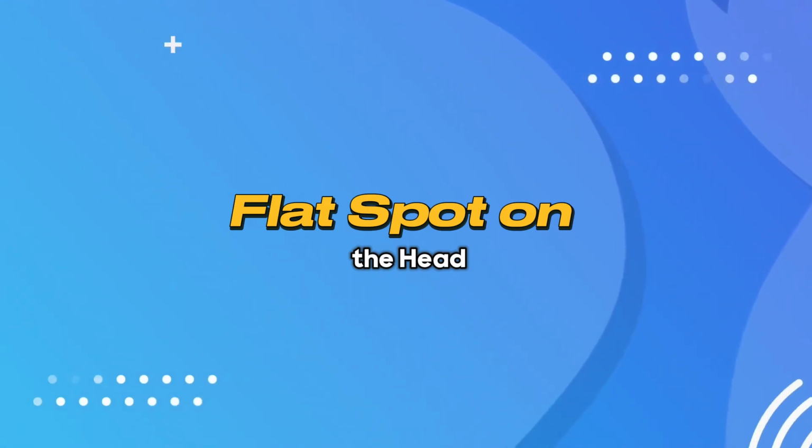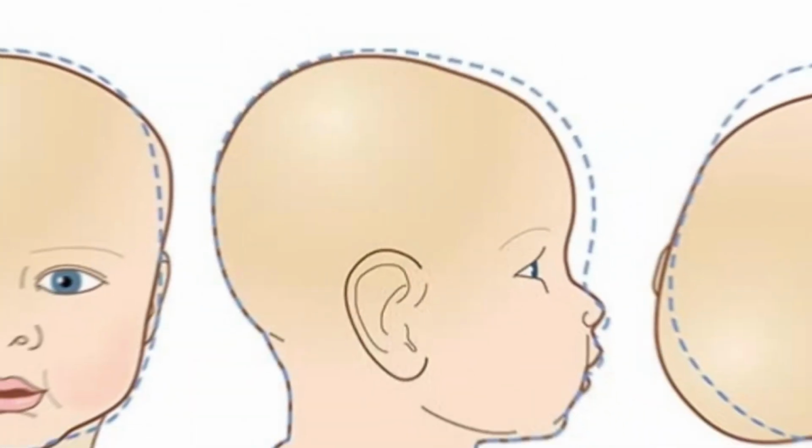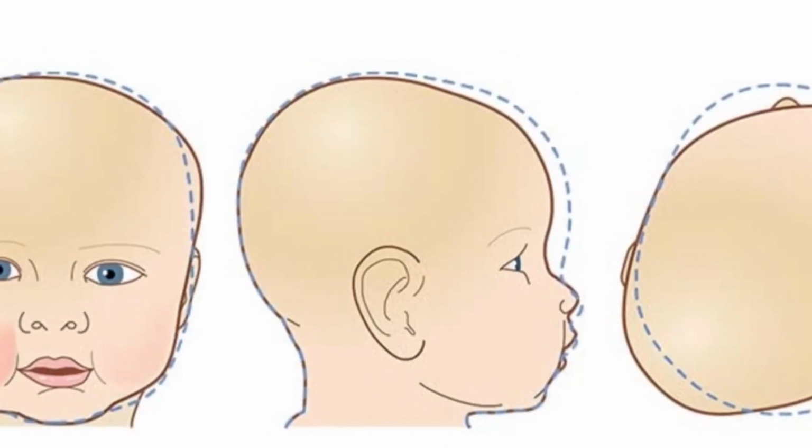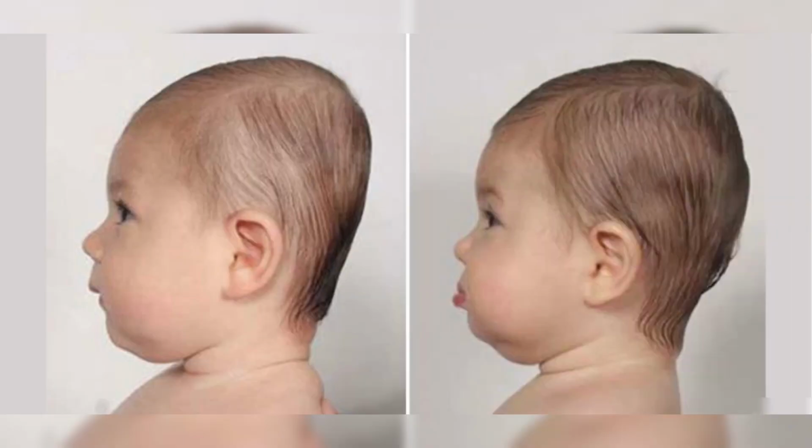Flat spot on the head. While some degree of head shape variation is common at birth, a persistent flat spot on the back of the head could indicate positional preferences or, in rare cases, craniosynostosis, which requires medical attention.